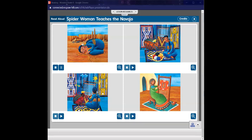There was a tiny crack in the earth. She was curious, so she peeked into the crack. Below the crack, the girl saw a small room. There were rugs hanging on all the walls. The rugs were woven with wonderful bright colors and had beautiful designs.